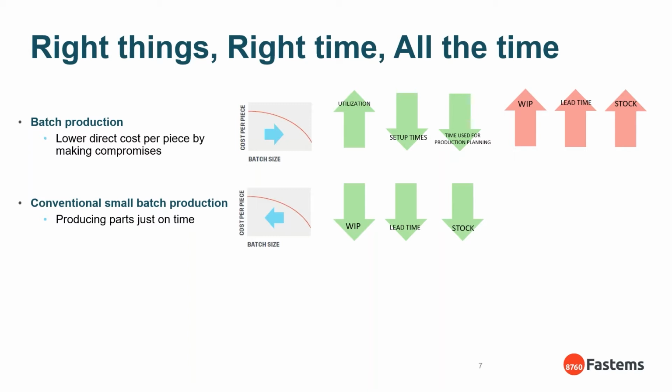But okay, what happens to the performance of the manufacturing process? First of all, our machine utilization usually goes down, and the reason is that the setup times, or the amount of setup work, goes up in the production, because we must do more and more setups, and then the machines are spending more and more time with doors open on the machine shop floor without making any parts, without making any money for the company.